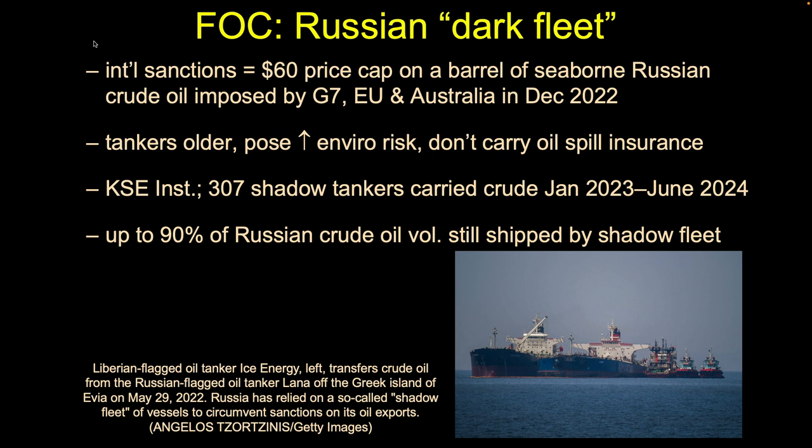So the most recent analysis is this Russian institute that has identified at least 307 tankers over the six quarters of the study they looked at that were carrying Russian oil around the world. And the estimate is about 90% of this is done by this so-called dark fleet or shadow fleet. I'll show you a thing in a second. And so this is an example of one of these guys.